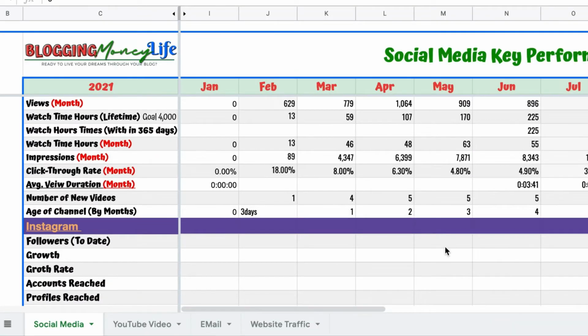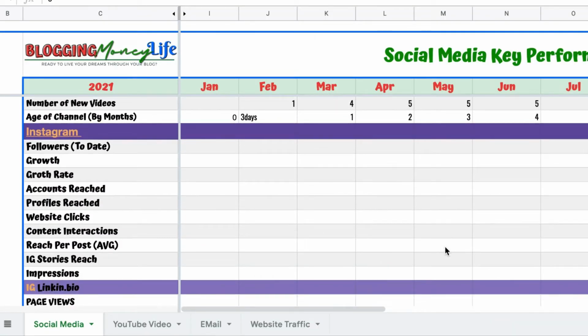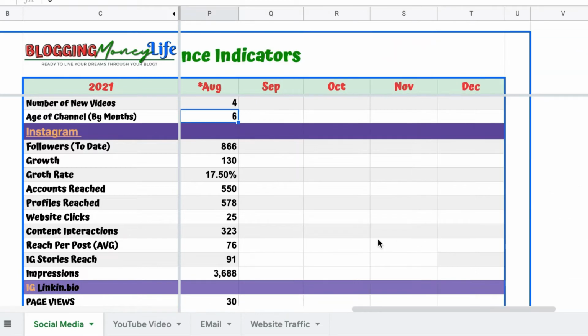All right, let's move on to Instagram. Instagram is our biggest social media network besides YouTube, if YouTube is considered social media. I think it is. So let's go over here and look at it. In the month of August, we have 866 followers. That's a growth of 130 followers over the past month. That growth rate is at 17%.